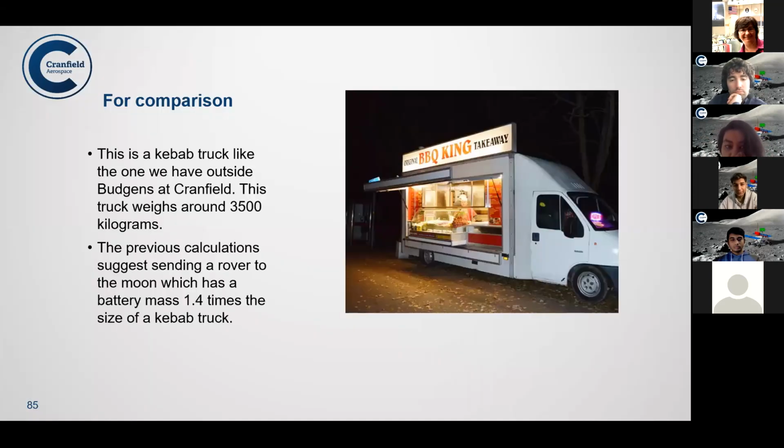All right, so this right here is a kebab truck, and this kebab truck weighs about 3,500 kilograms. So according to the previous calculations, we would need a battery which is 1.4 times the size of this kebab truck on the lunar surface to power it up without using the RTGs for 14 days. As you know, we cannot send kebab trucks to the lunar surface yet, but one day we will. Next slide.